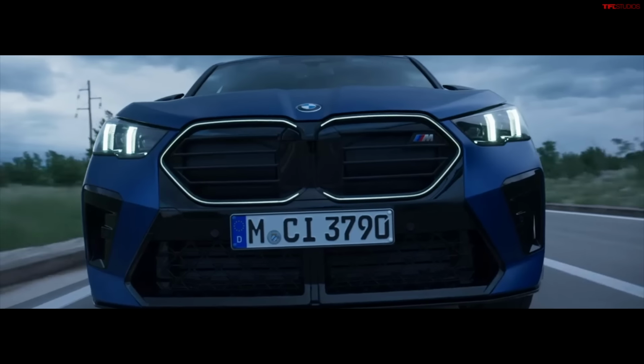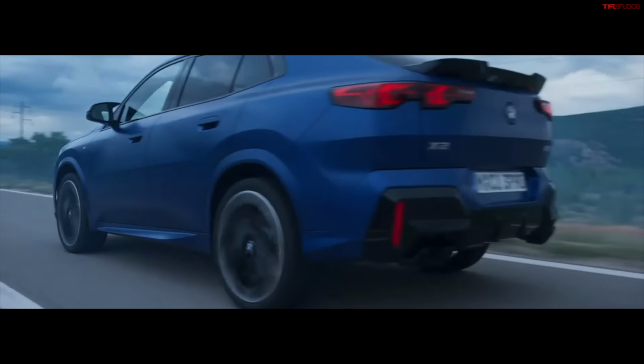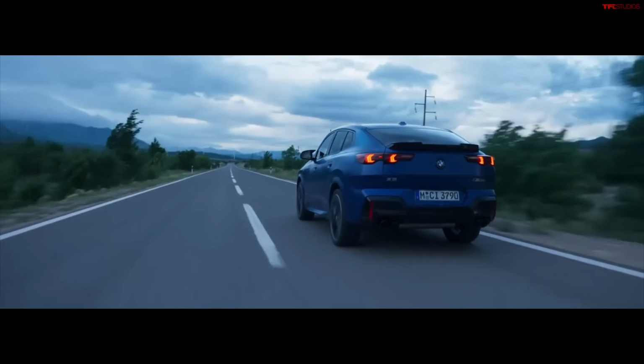The other thing about the X2 is that BMW has sliced that pie into so many segments: X1, X2, X3, X5, X7. There's just way too many of them, I think. I know people love crossovers, but it's just kind of expensive and small.